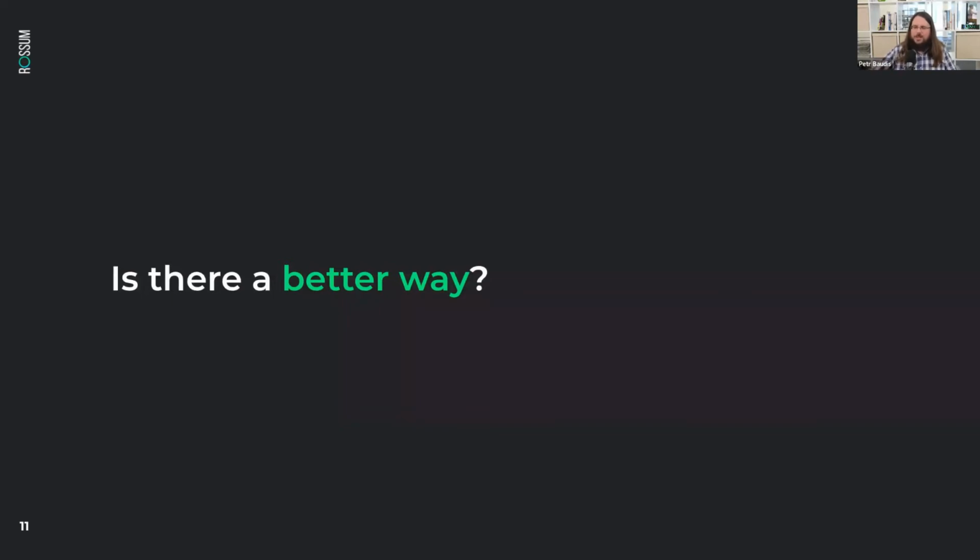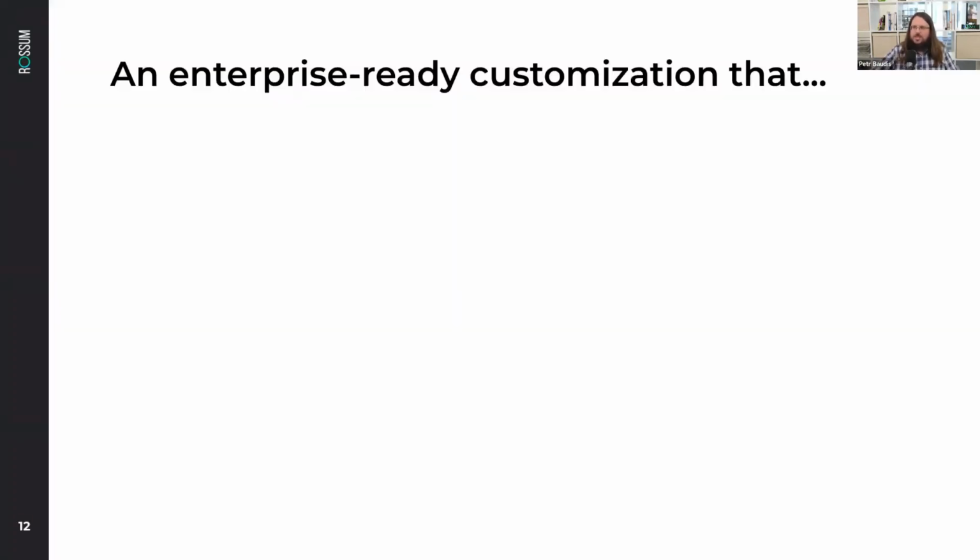There is a better way that we can do this. Whether it's possible to have an enterprise-ready platform with customization capabilities, so that it takes just minutes to set up the customization and tweak the platform for your needs.